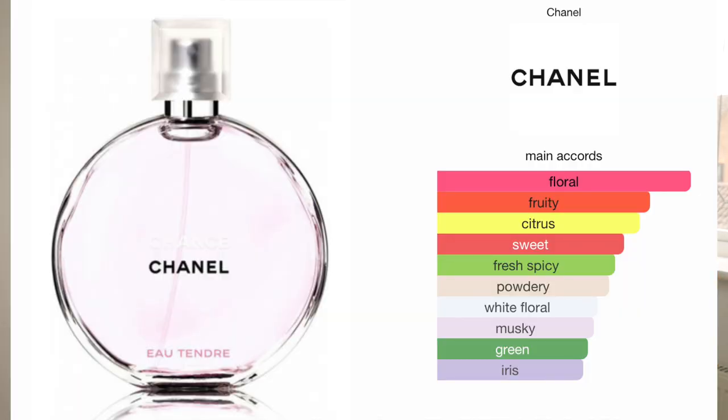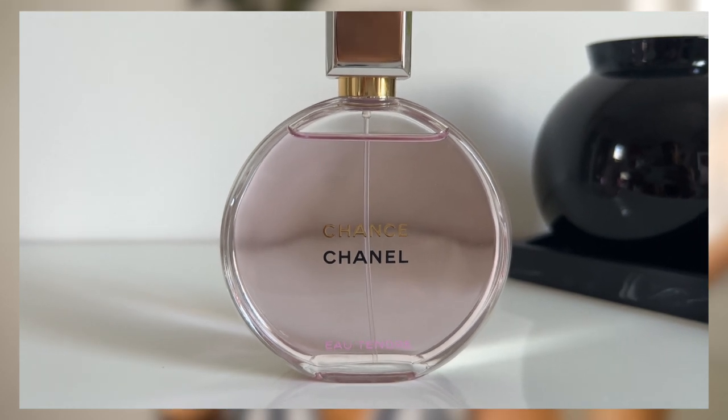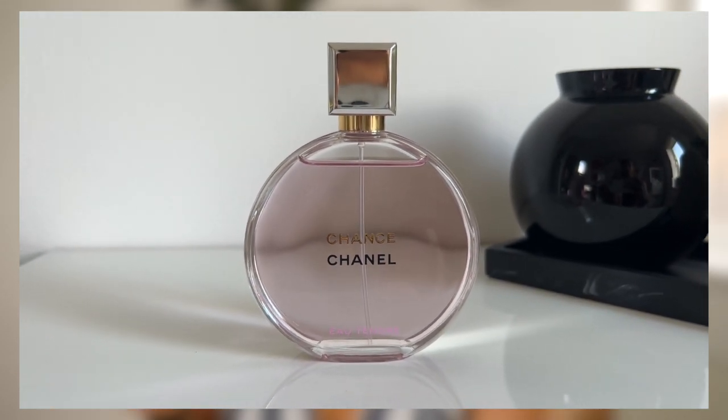This one, again, is very fresh. I've got some floral in there, but it's not as strong as the Jo Malone one, in my opinion. The Jo Malone one is definitely more floral. Out of the two of them, the Jo Malone or this one, if I had to pick between one or the other and I couldn't take both, I'd probably pick this one.